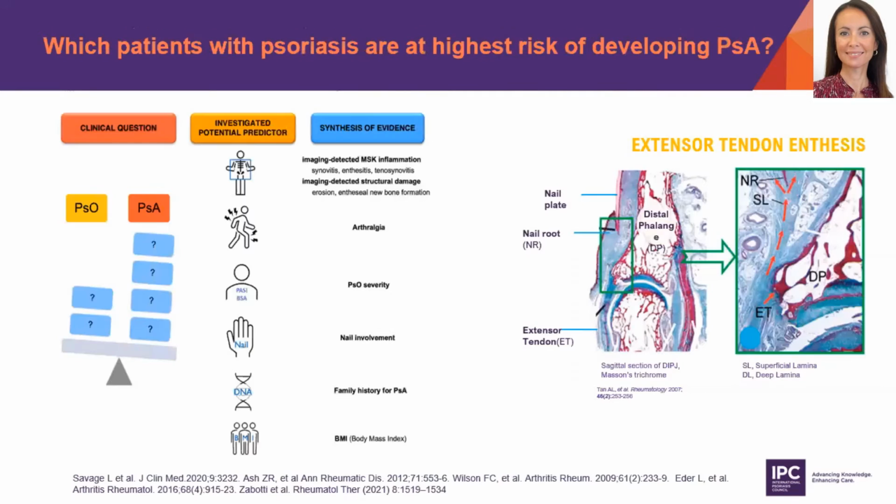in patients with psoriasis. What we need to know as dermatologists is that there are some patients with psoriasis that we know are more prone to develop PsA, as has been demonstrated in patients with severe psoriasis, patients that have a family history of psoriatic arthritis, also patients with elevated BMI, patients with arthralgia, even though arthralgia is quite an unspecific symptom of PsA, and also patients with psoriasis and nail involvement.